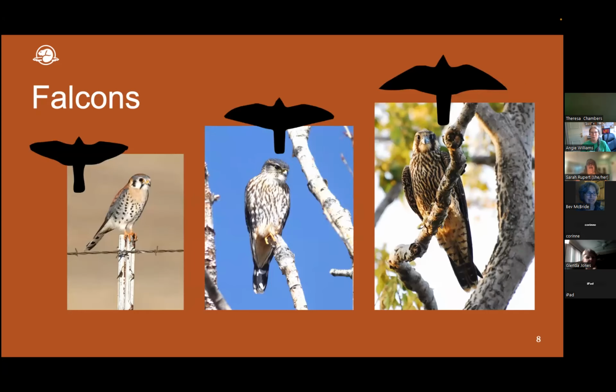All right, so let's talk about the falcons. I love falcons. They're one of my favorite groups of birds of prey. On the left is our American kestrel, and this is really the time to see kestrels migrating, again because a lot of their diet is insects. This is one that will tend to move a little bit earlier in the season. We do have kestrels that overwinter here, or it's mild enough here, and they can eat rodents and things.